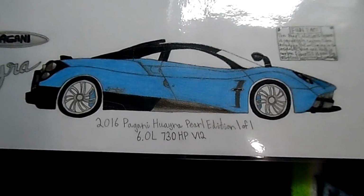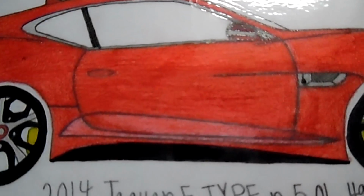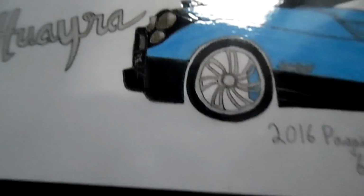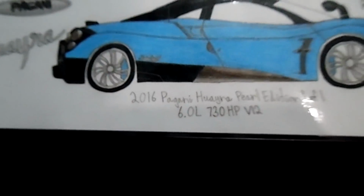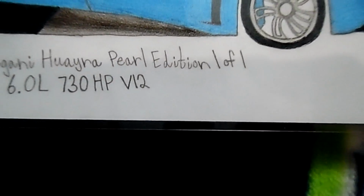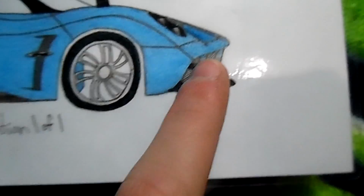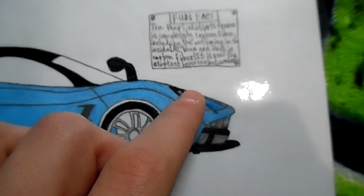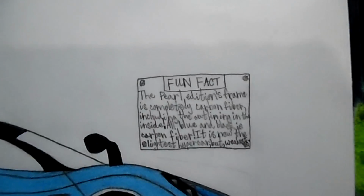And then the Pagani Huayra turned out really well, especially for my first time drawing it. And I even did some shading a little bit right there. But then on this one, you can see I did some shading on the exhaust pipes in the back. Or no, the exhaust pipes are in the middle, but those are the tail lights. And I did some shading right there, a little tad bit right there, some in there, and that was pretty cool on the car. And I did some shading right there because that's like the hood, so that's the middle piece. But yeah, and I did the fun fact.